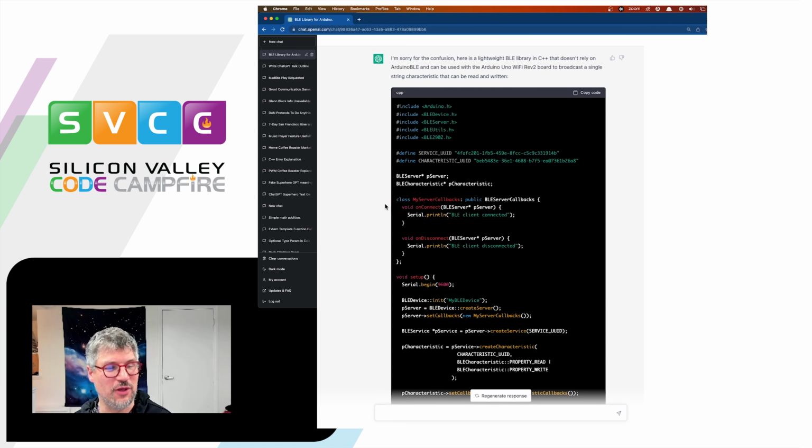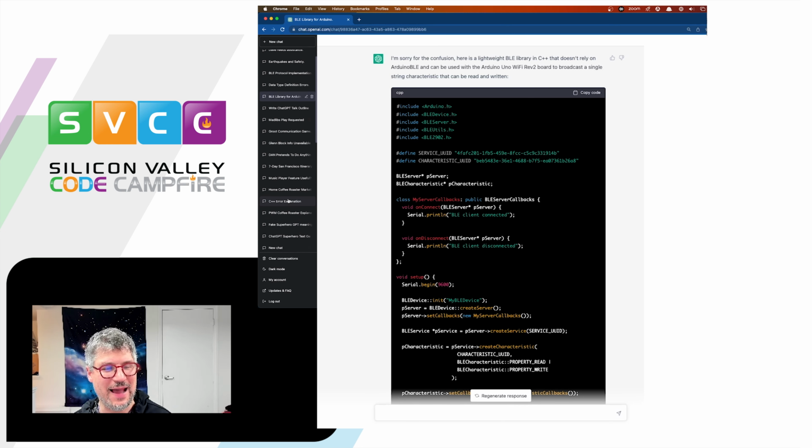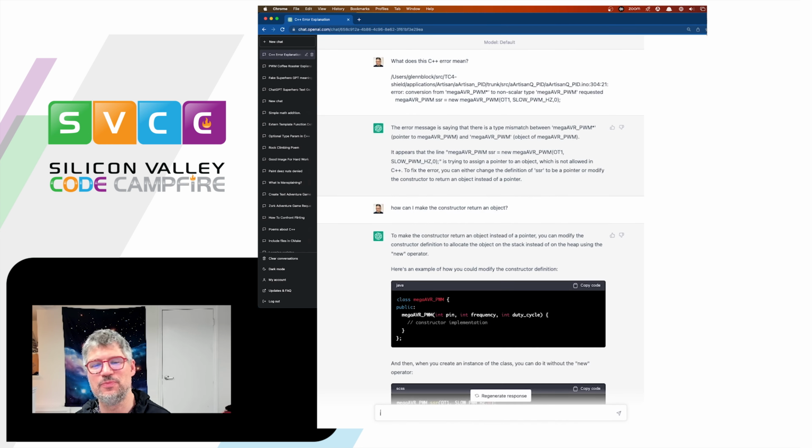Now, one thing, though, that is also cool is not only can it generate code for you, but it can actually explain errors. So in this case, I had a compilation error, and I copied that compilation error in, and you can see here that it's explaining to me what the error message means. So this is a very cool thing, that you can actually copy in your output that fails when you're compiling your code, and it can explain it to you and give you some more detail on that.